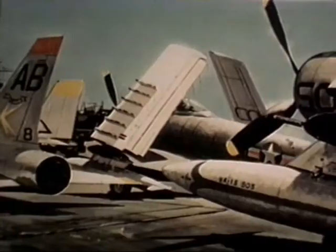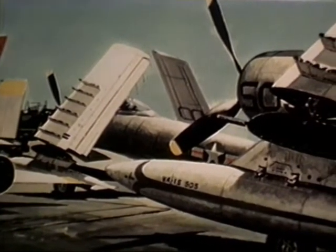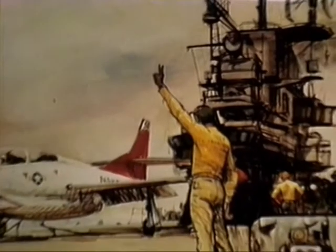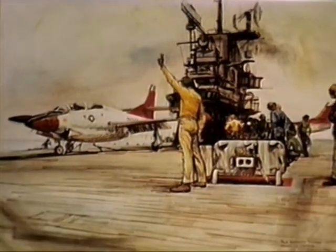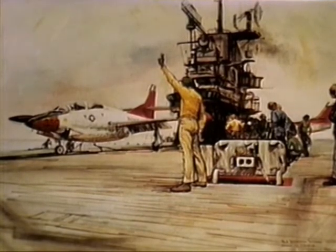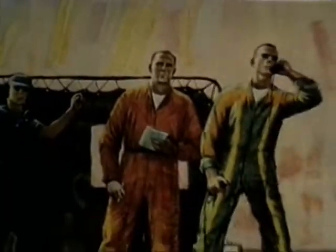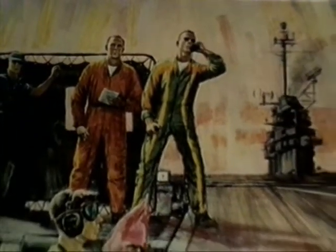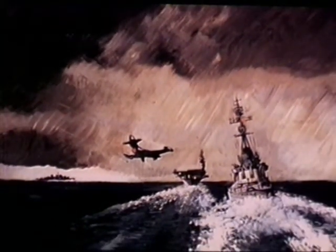The carrier, like a city, is a profusion of activities and of images. Dramatic tensions of takeoff and landing, finding, setting down an aircraft on a ship that for all its size is just a dot on the sea, a pitching, rolling, undersized airfield.